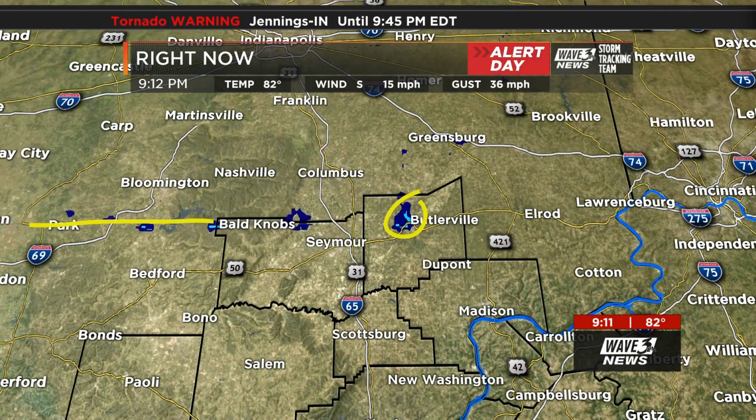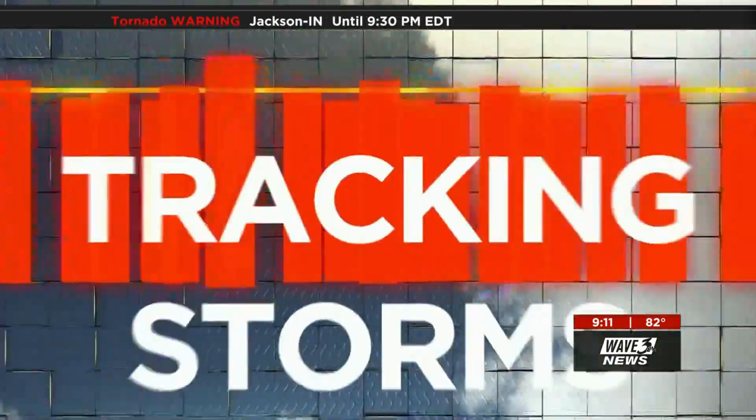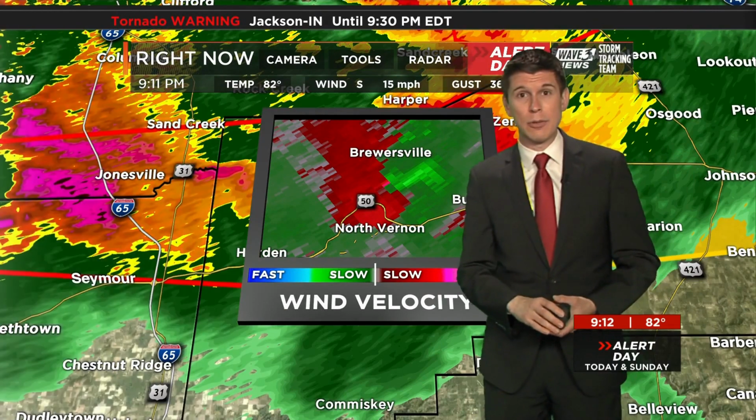The taller a thunderstorm is, the more potential it has to put down some of those damaging winds and especially high rainfall rates. That's why we look to see just how tall some of these storms are with that product that Ryan was showing you on the radar earlier.